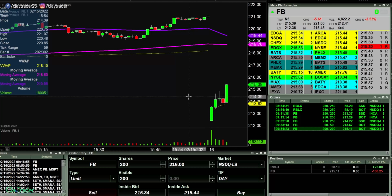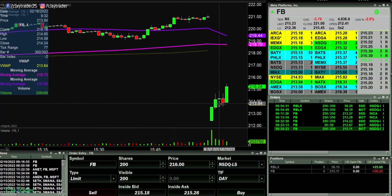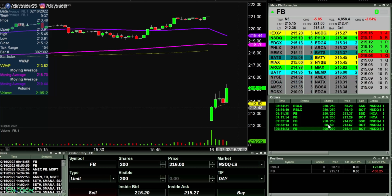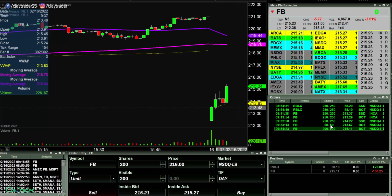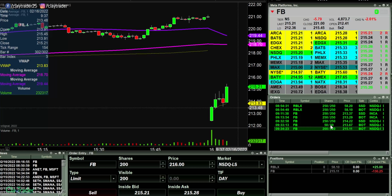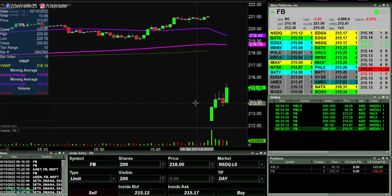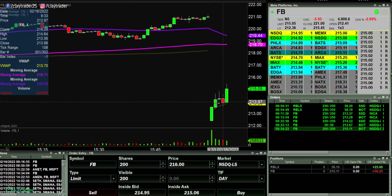What a little... That was a great setup, and it did start to work out. Yeah, in hindsight, I should have been way more aggressive with my profit taking. I should have taken more than 50, but hey, I'm glad I took 50 shares off there because that at least lessened the load a little bit on the loss. But yeah, sometimes setups just don't work.